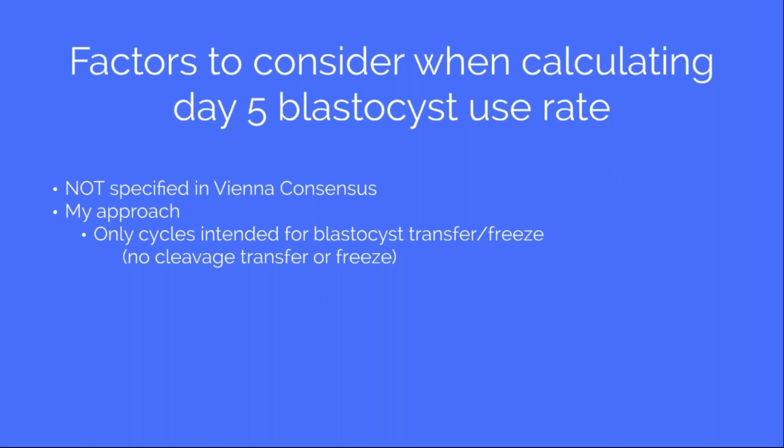This, of course, is a big factor depending on the size of your clinic. If you only run 30 cycles a month, and of those 30, half of them are cleavage stage only, you can't really use a monthly metric for blastocyst use rate. So you may have to use other methods to get the numbers, or you may need a completely different metric if you don't do blastocyst culture.